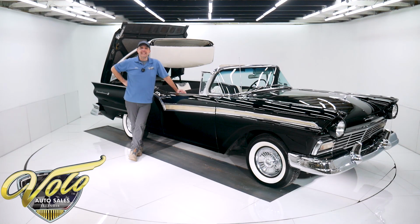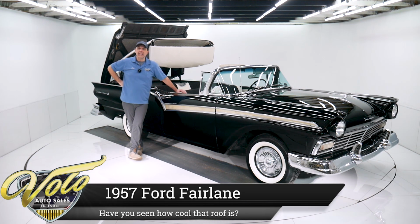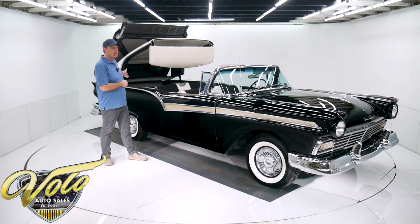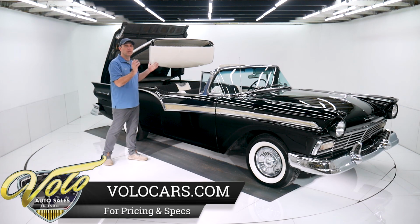Check this out. We got a 1957 Ford Fairlane 500 Skyliner. The Skyliner refers to the retractable hardtop. What a cool thing to have, especially back in 1957. I tell you what, you start operating this top and there's people around, they will stop to watch it. It's just a mechanical marvel.